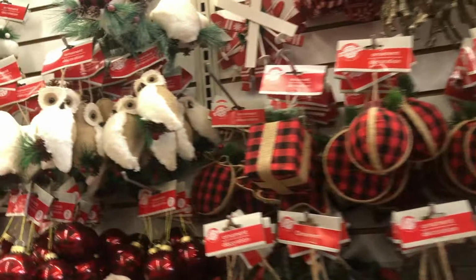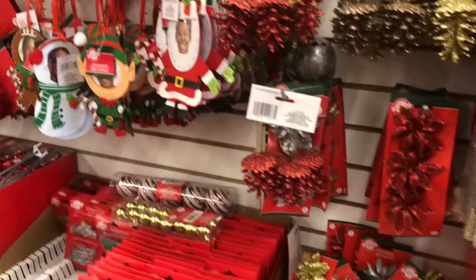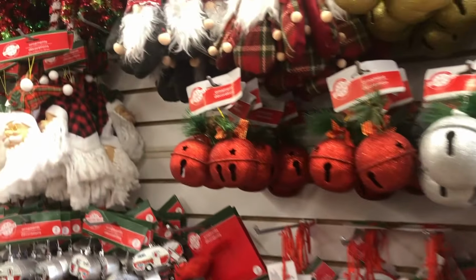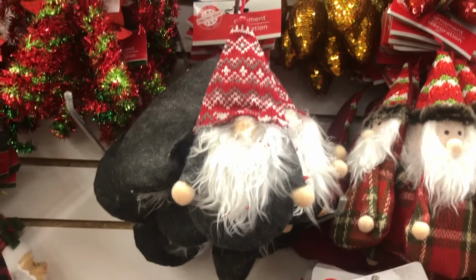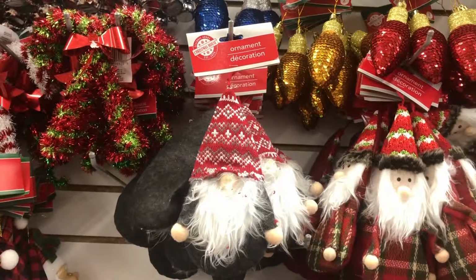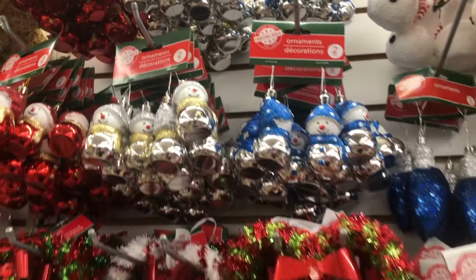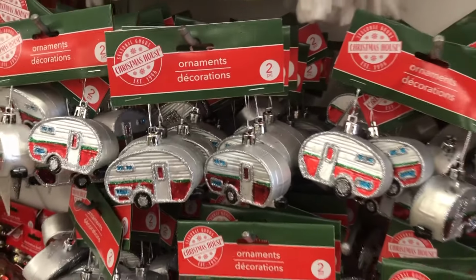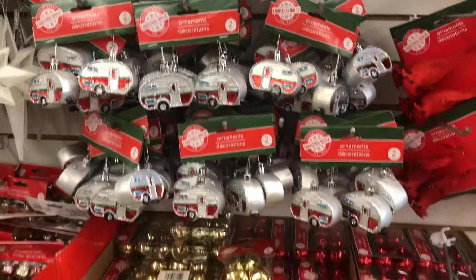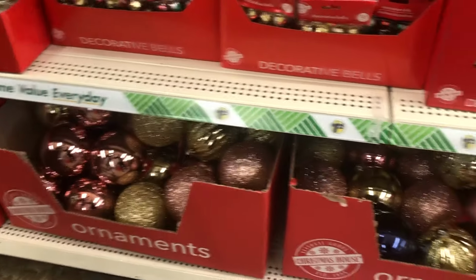See if we see any different ornaments that we didn't see before. Did we see that little gnome guy? I'm not sure. Oh, and they also have these little snowman bells. I don't think we've seen those. And look at these giant ornaments, you guys. I love those.